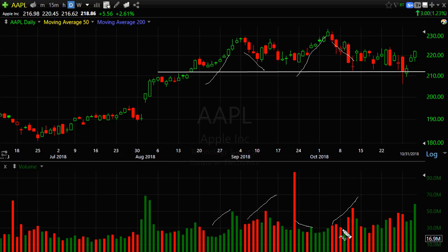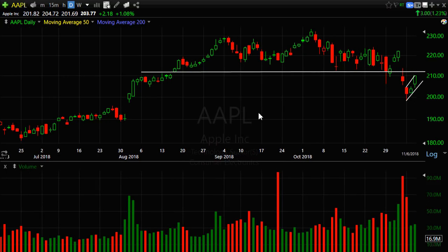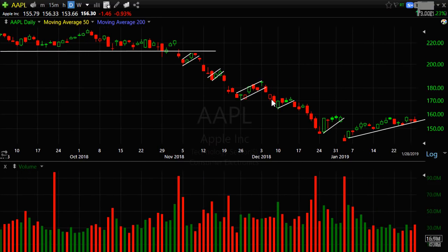So that is what you want to see to confirm a head and shoulders top. And then on the break, big volume. There it is there. And watch this decline. Bear flags all the way down right into the end of the year.